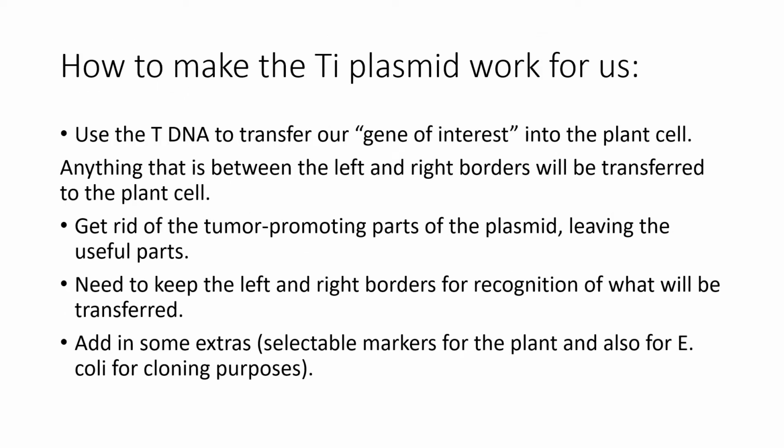Okay, so how we're going to make the TI plasmid work for us, we're going to use the tDNA to transfer our gene of interest into the plant cell. So anything between the left and right borders will be transferred, and we're going to need to keep the left and right borders for our purpose. But in terms of using these as cloning vectors, etc., or for plant biotechnology, we need to get rid of the tumor-promoting parts of the plasmid, and then we're going to keep the useful parts. So we're going to get rid of the auxin, cytokinin, opine biosynthesis genes for sure, but we're going to also have to add in some selectable markers and whatnot to make this a good cloning vector for the usual purposes.